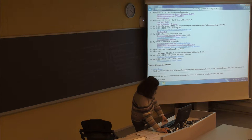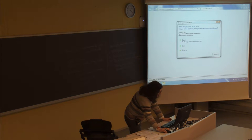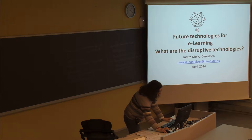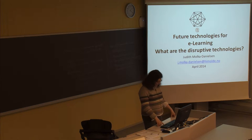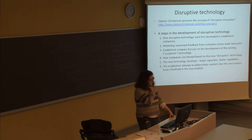And the last thing we have to do is put together the second group: future technologies for e-learning and what the respective technologies are. So we just have to do this on teaching and learning and design. I just put in notes at the beginning, just to remind us of the two different notes.